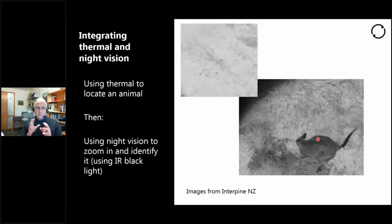And this would be good for detection work when you're operating at very low densities, but it wouldn't be suitable for monitoring because every time you stop, you're changing your sample frame for monitoring. So it's not suitable for that.